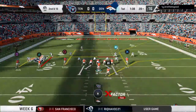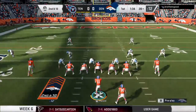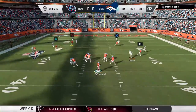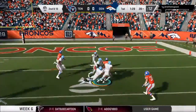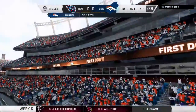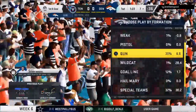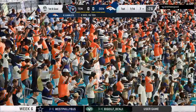Officially nothing on that last run. They'll try again, 2nd and 10. Here's Manziel, and he will find his man on the end route. Complete. And finally, down he goes as they work it inside the 10 to the 7. Last play, they got stuffed at the line. Different story here, over 20 yards.